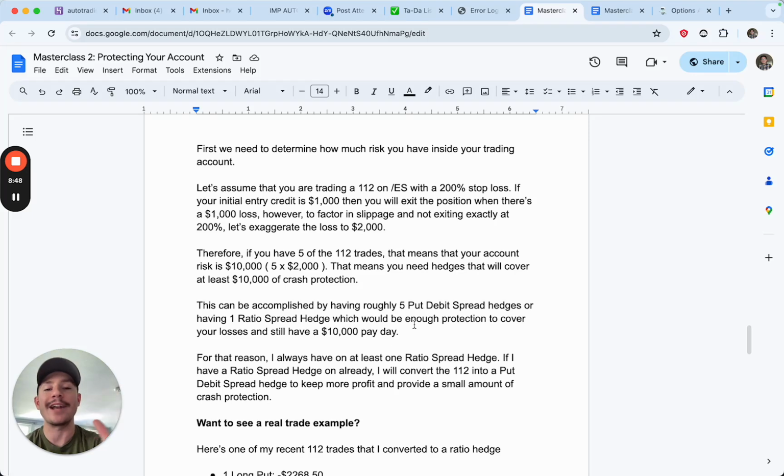So let's just exaggerate the loss just so we can get the point across, is $2,000 for a loss of an ES112. All right. Therefore, if you have 5 of these 112 trades on, that means that your account risk is $10,000, right? We have 5 trades. Each trade will cost us $2,000 to hit the stop loss. That means our account risk for these 5 trades is $10,000. That means you will need hedges that will cover at least $10,000 of crash protection.